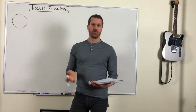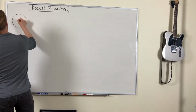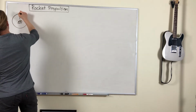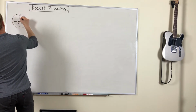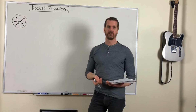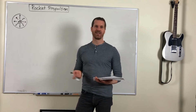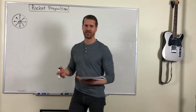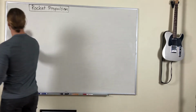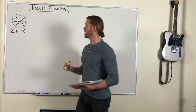First, let's consider a closed chamber where we have some explosion going on. So we ignite some explosive gas, and that gas expands and creates a force, pushing in all directions on this chamber. Now, if you look at all these force vectors from the expanding gas, they all add up to give you zero net force. It's like trying to lift yourself off the ground by pulling on your own belt. The sum of all these forces is zero. That's not going to go anywhere.